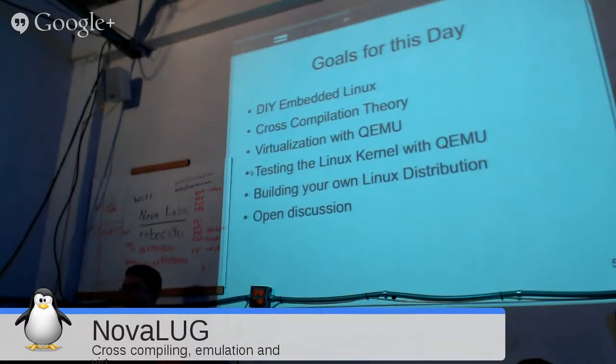just kind of introduce basic concepts. Go over some cross-compilation theory. What is it? What is cross-compilation? What is compilation, for that matter? Then move into virtualization with QEMU and actually get into some live demos covering just running some basic things with QEMU and a very recent Linux kernel.